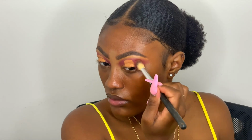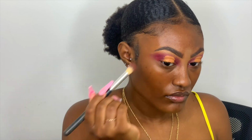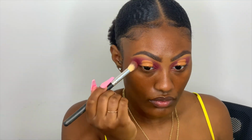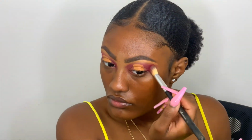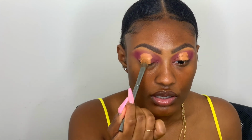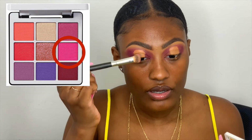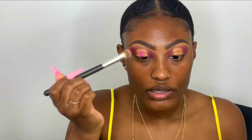Go back in with this shade again. I'm just gonna pack that even more. I'm gonna take this brush right here and I'm just gonna tap in that concealer. Using a packer brush, I'm going to take this shade right here, and I'm just gonna pack that in the middle.